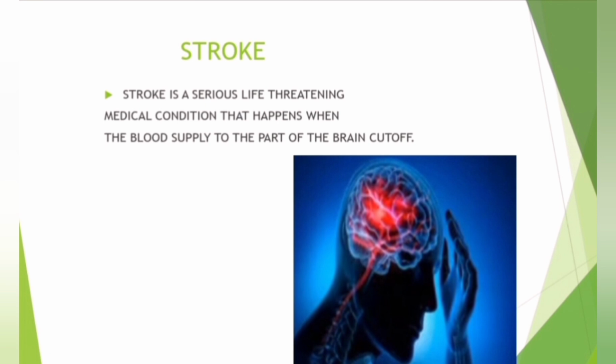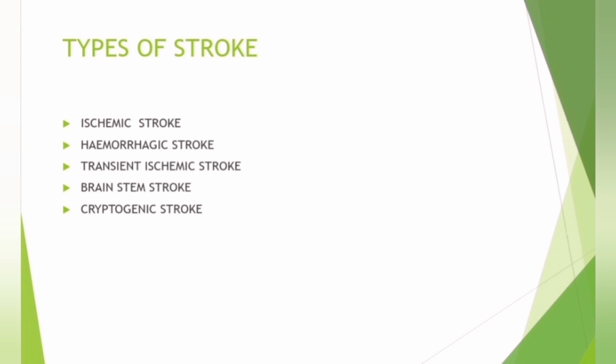A stroke is a serious life-threatening medical condition that happens when the blood supply to the part of the brain is cut off. Next is types of stroke: ischemic stroke, hemorrhagic stroke, transient ischemic attack, brainstem stroke, and cryptogenic stroke.